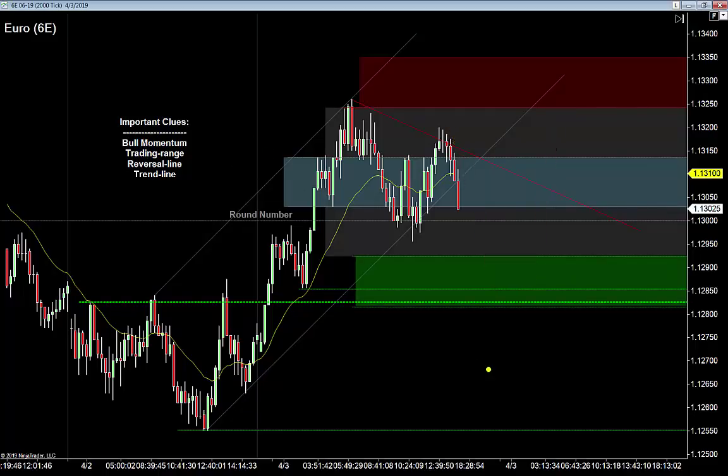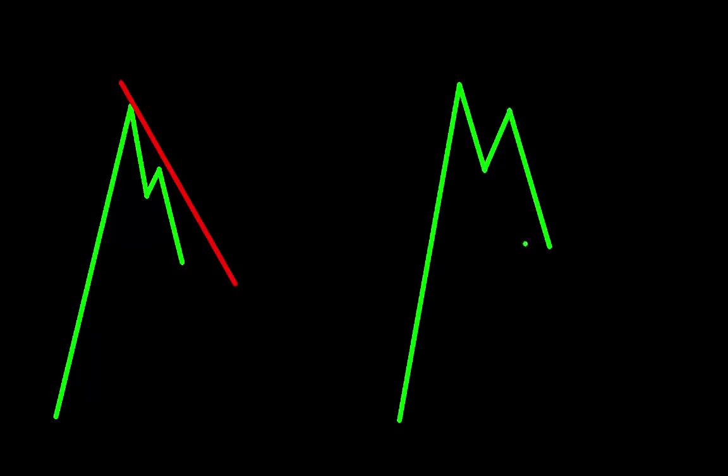The problem I have, you'll notice, is this trend line coming down. Now, this is one of those trend lines that really could wreak some havoc here tomorrow because, well, for example, think about two examples of this. We go up, we see a sharp pullback like that, we draw the trend line like this. We go up, we get a shallow pullback like that, and the trend line looks like this. See, two very different situations.